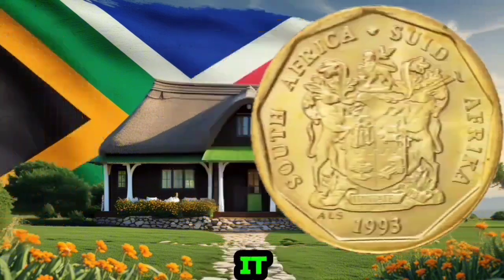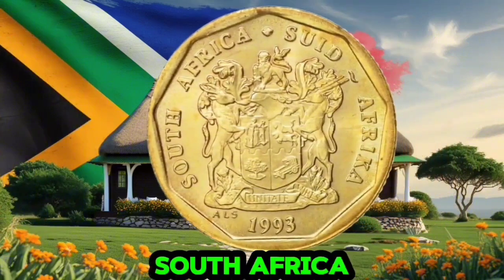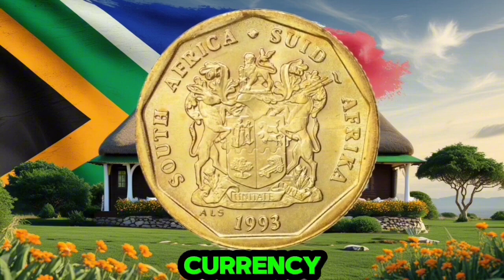So, there you have it. The 1993 South Africa 20-cent coin is more than just a piece of currency and history.